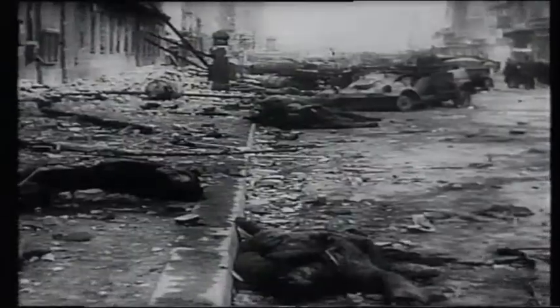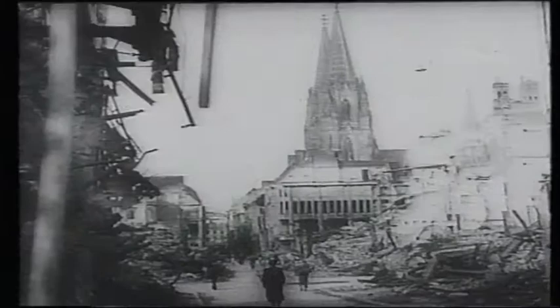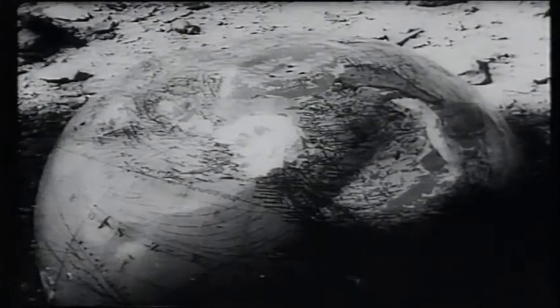The Nazi regime had nothing left, with the capital of Germany reduced to rubble. Hitler's chancellery was destroyed. Germany surrendered on May the 8th, 1945. Hitler was dead. The Third Reich was no more. On August the 6th, 1945, the atomic bomb was dropped on Hiroshima, an explosion which changed the course of world history.